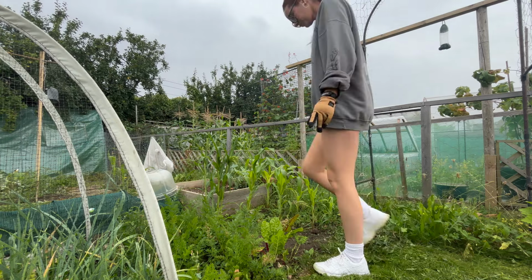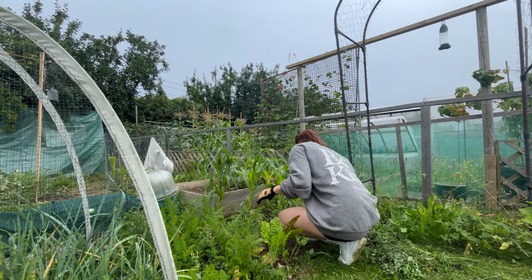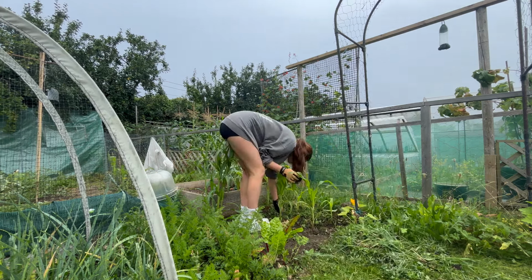I'm just going to start pulling all the bindweed out, I think, from the next bed over. And just try and get the majority of that done as well, I think. I feel like I've got the majority out. I always feel like bindweed looks so much worse than what it actually is.